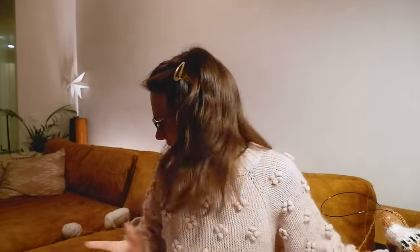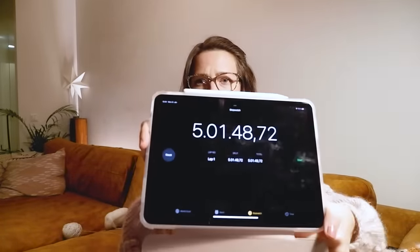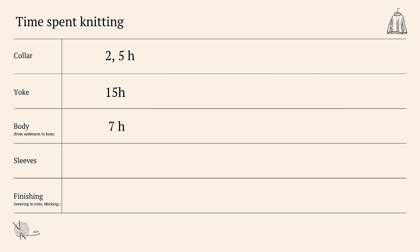I don't know if that can be precise. I did measure it with my iPad, and it says 5. And I don't know if I forgot to time it. Okay, I decided to put in 7 hours instead because I don't think there's any way that I could have finished that in just 5 hours. So I'm putting in 7 hours just to be safe.